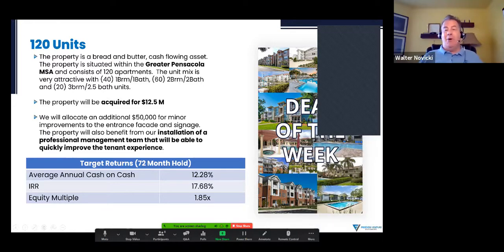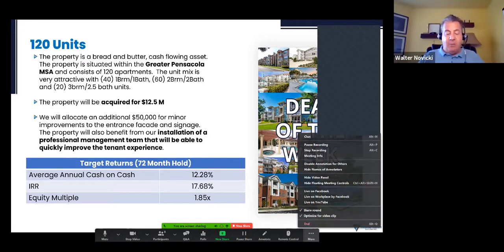Repositioning is real simple on this. I almost hate to call it repositioning. The property is targeted to be acquired at 12.5 mil. What we're going to do is allocate about $50,000 just to minor improvements. Really, the entrance, facade, and some upgraded signage is all that this property really needs. A few touch-ups here and there in the amenities, and it is in great shape.